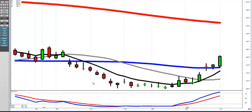WLT is another recommendation from the last few days. Notice how the fry pan bottom bottomed out with a series of dojis and started back up. This one could potentially get up to the 200-day moving average. Notice the gap up to the 50. Now the 50 is not acting as resistance. Tells us there's still a lot of force behind this one.